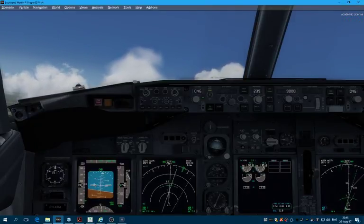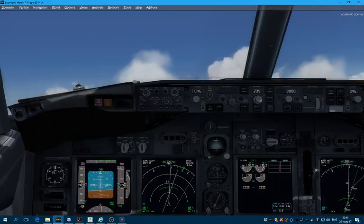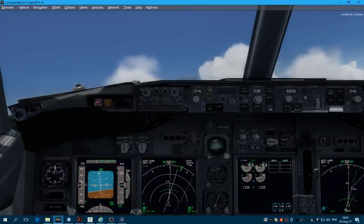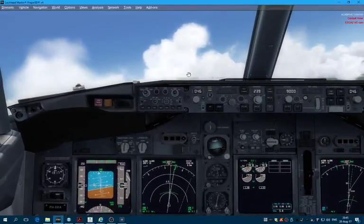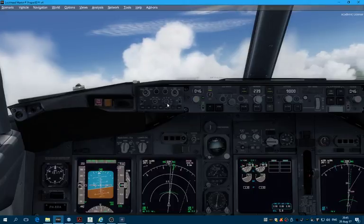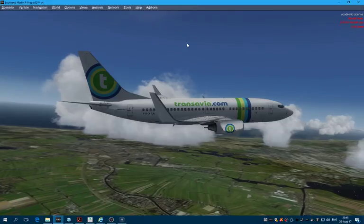Transavia 65 Alpha, contact Amsterdam, 125.750. Over to Amsterdam. 125.750, Transavia 65 Alpha, goedenavond. Oké. Navigatie. Dank u. KLM 1 voor Foxtrot, heading 250, cleared ILS approach runway 27. KLM 148, descent, flight level 100. Descent flight level 100, KLM 148.